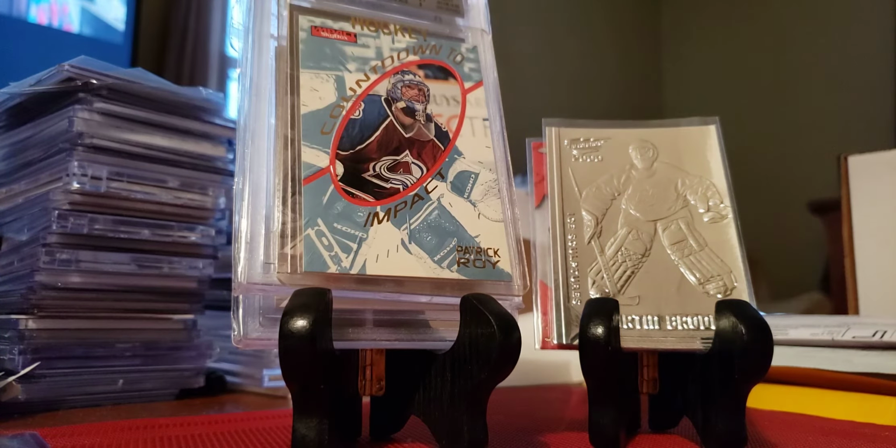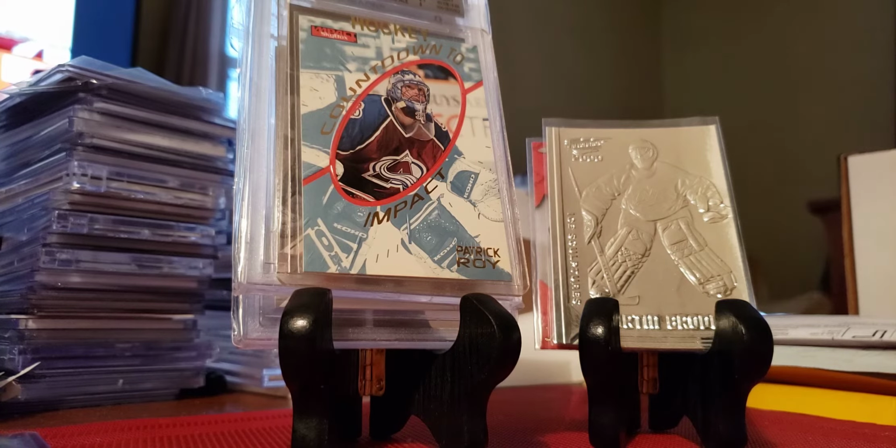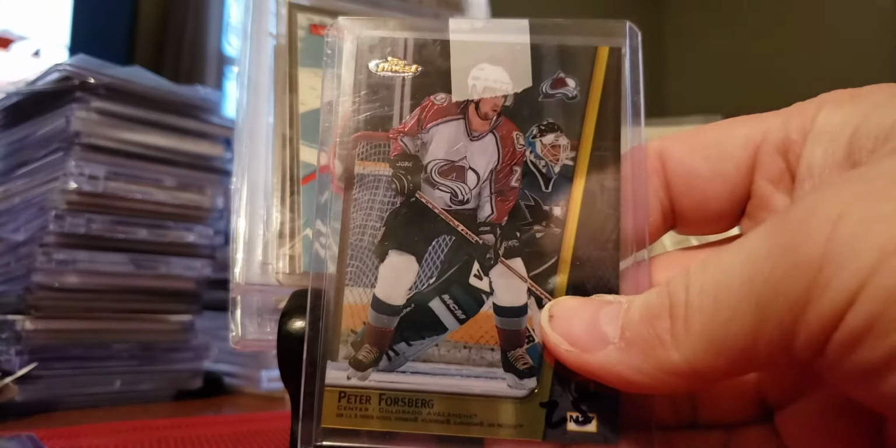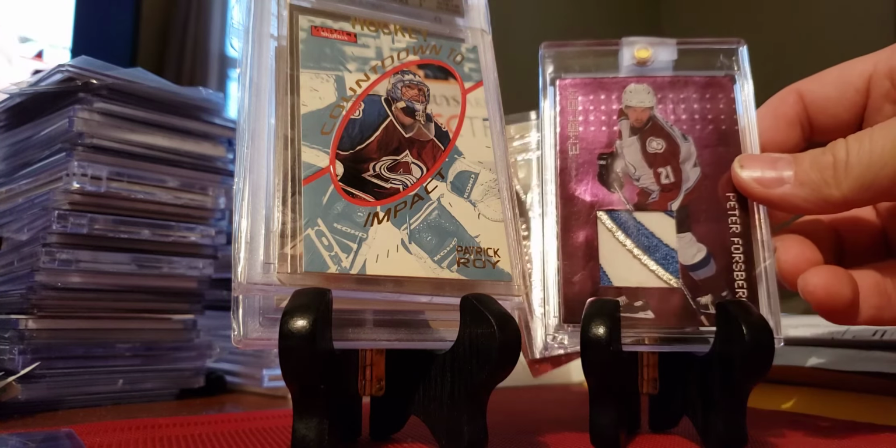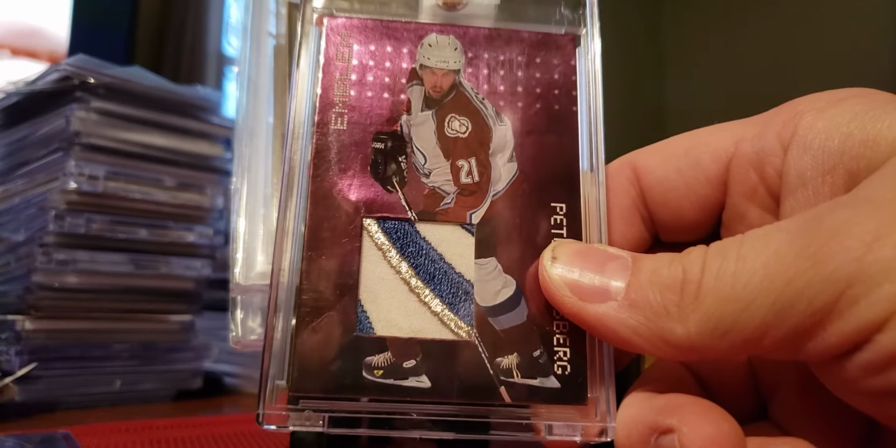Not real tough to pull. And then the Finest. I think they're the double. I don't remember. Baseball had them too. I think football as well. Yeah, Mystery Finest double-sided. Forsberg and Forsberg. Then the big one out of Be a Player 99. An emblem. I think number to 20, or the stated print on 20. There it goes. Peter Forsberg.